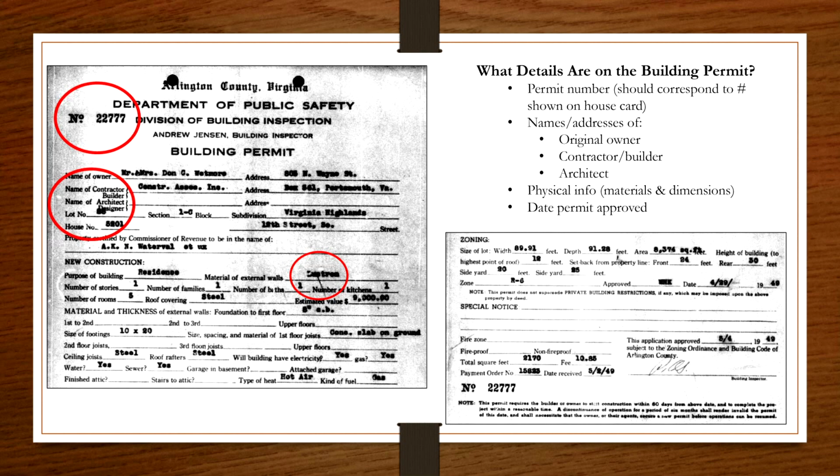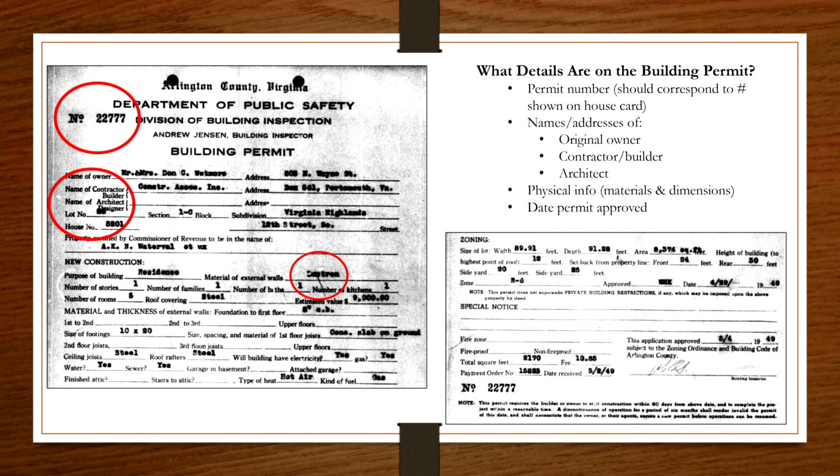And this is an example of one of the county's historic original building permits. And these are now searchable on microfilm. And so in order for the library staff to help you find these, you would need to have, like I said, the building approval date as well as the actual permit number. So here we have, like I said, the original building permit. You can see the building permit number circled there at the top left, and this matches the number that we had on our house card.